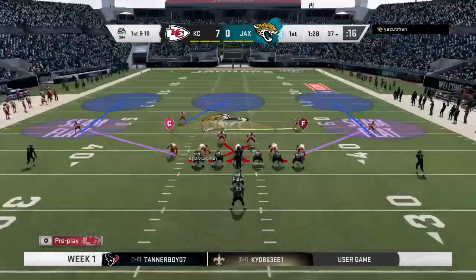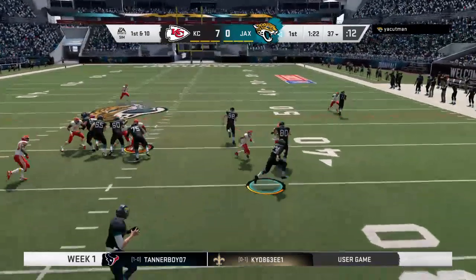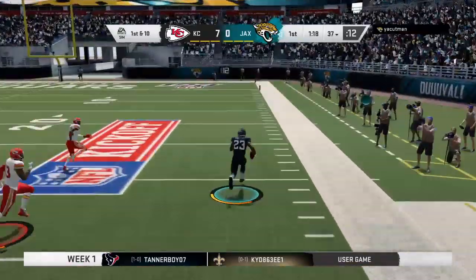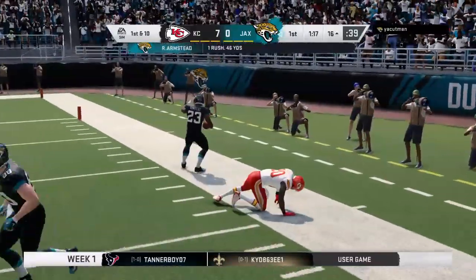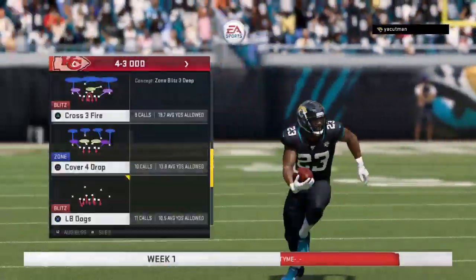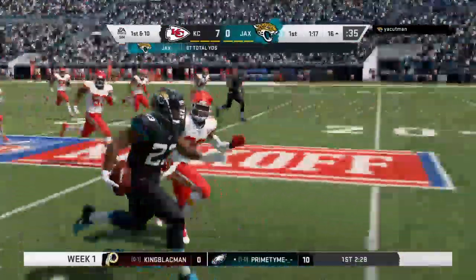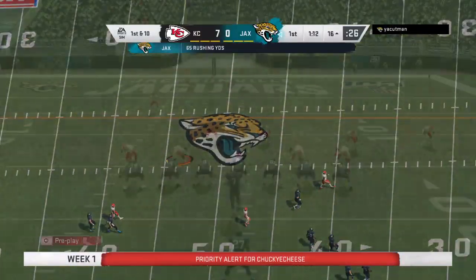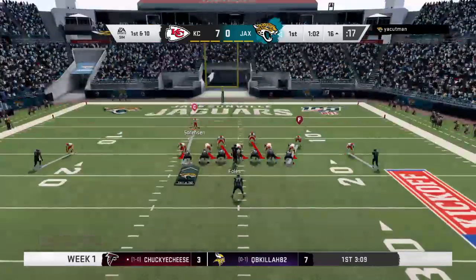Line of scrimmage, the 37 on 1st and 10. Here's the 5th-round rookie from Temple. It's Raquel Armstead. And finally, he is out of bounds, but not before taking it down near the 15. A big third down play there for the Jags. 46 yards on the ground. So the big play means just like that, they'll operate from the red zone now on first down.